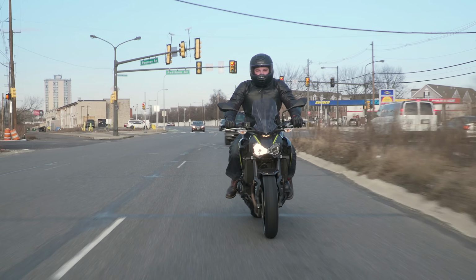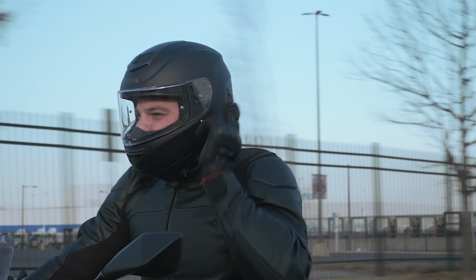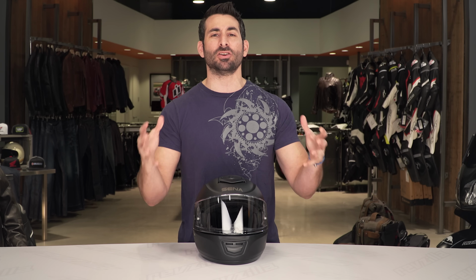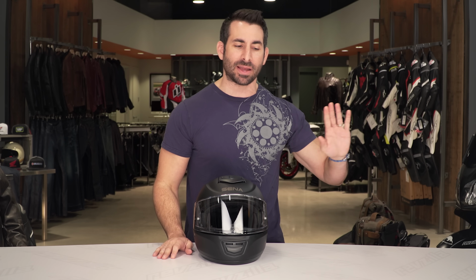The first one is many people that ride in comm unit devices will note that there are microphones and wires and things on the inside of the helmet. This is fully integrated. Your speakers and your microphones are worked into the cheek pads, so you're not going to notice any difference from a normal helmet.